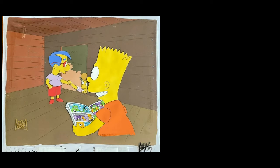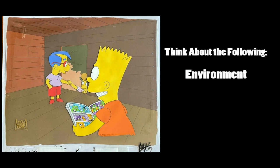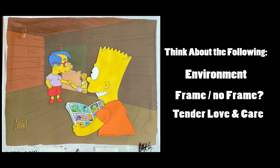Now, I've never owned one of these things before, so I did a little research on how to take care of an animation cell, because the last thing I want to do is speed up the process of its decomposition. So when you do have an animation cell, just think about the following: environment, frame or no frame, and TLC.